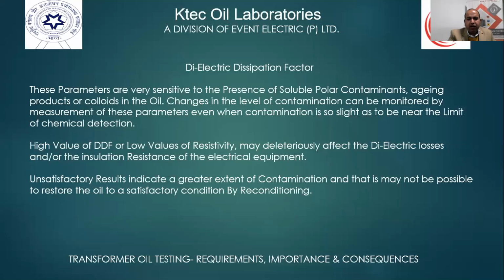These parameters are also very sensitive to the presence of soluble polar contaminants, aging products or colloids in the oil. Changes in the level of contamination can be monitored by measuring these parameters. A high value of dielectric dissipation factor and low values of resistivity also affect the insulation resistance of the electrical equipment. So unsatisfactory results indicate a greater extent of contamination. It may not be possible to restore the oil to a satisfactory condition by reconditioning. In that case, we need to replace the oil.